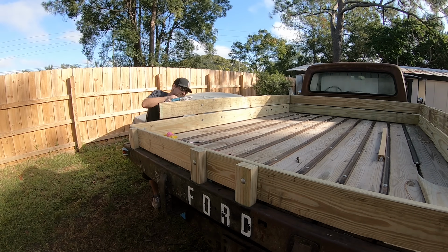So as of right now, the truck is definitely looking good, but one thing that I don't like about it is if you take a look, it just looks like we went to Home Depot, slapped some wood on it and put it together and sent it on its way, because that's exactly what we did. And I don't want it to look like that.